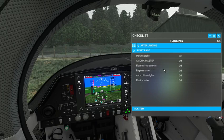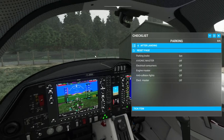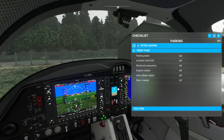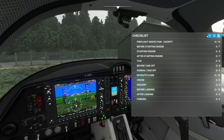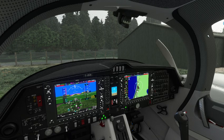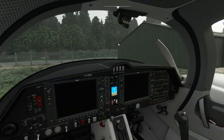Electrical consumers. Engine master. We'll start with the right engine. Go off. Watch the gauges die down there. Now we'll go with the left engine. And our nav lights go off. Mast can go off. Battery go off. Alright guys, you like the flight there? That's a pretty fun approach for me anyway.